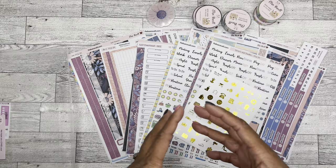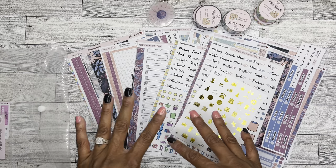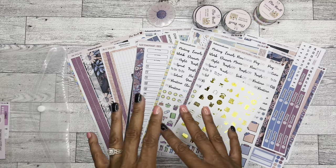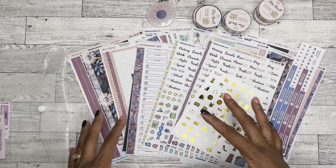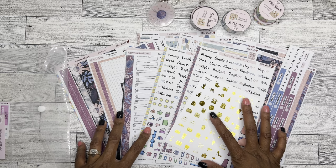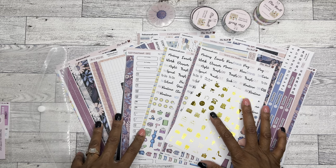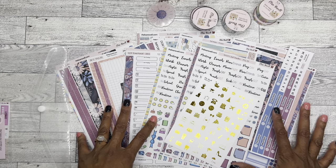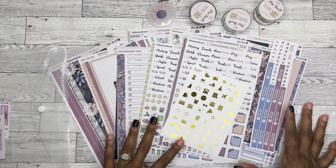I love how everything is not the same. I was watching someone do an unboxing the other day, and everything was the same theme. It was beautiful, but I like the variety. I like to be able to change things up. And I know myself well enough to know that I would get tired of looking at the exact same colors from week to week. So I enjoy having all of these different things so that I can change up my planner style, change up the way my planner looks on occasion.